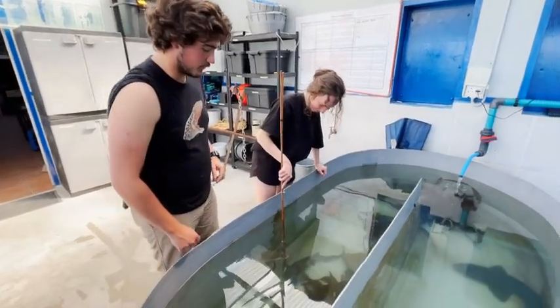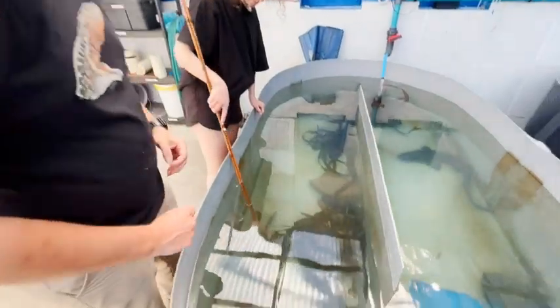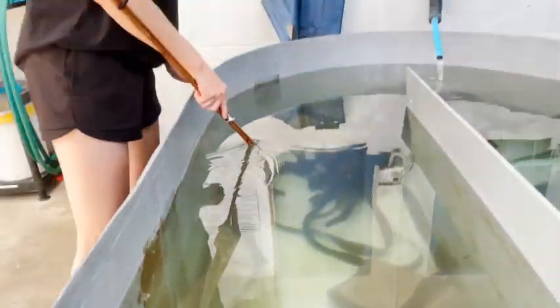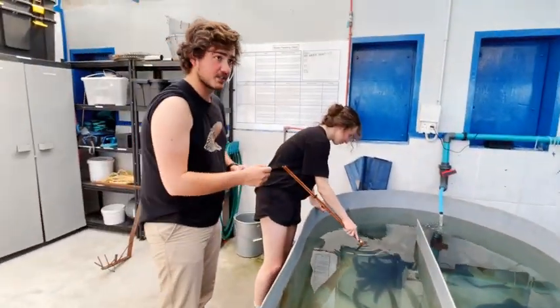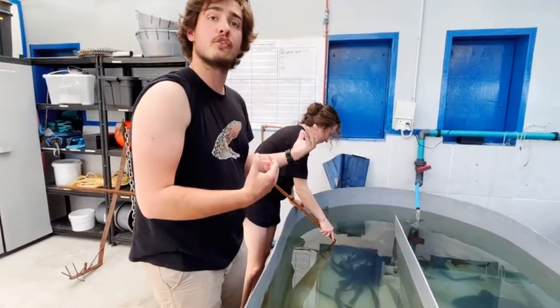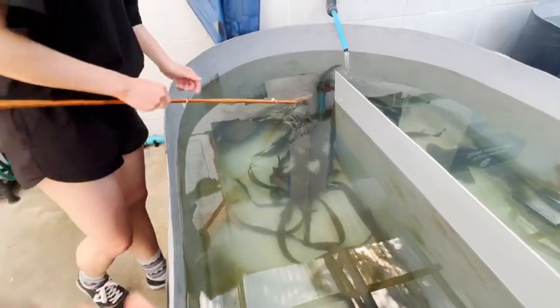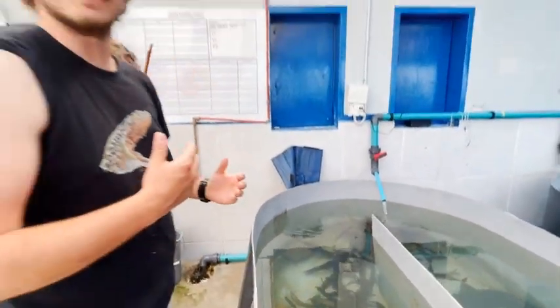Here's Annika, one of our volunteers, feeding the sharks. We feed them either sardine or squid. It is their favorite type of food. So we just put the piece of squid or sardine on those sticks, and then we go for it. They eat the food, and we usually feed them around 10% of their body weight.